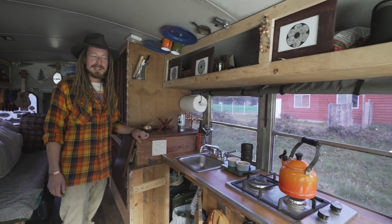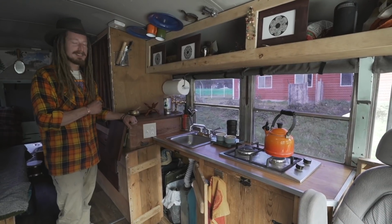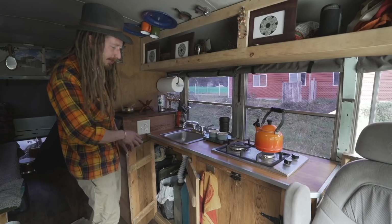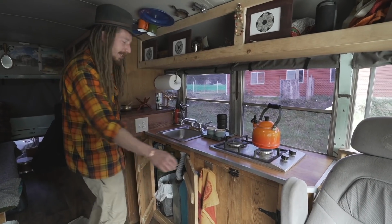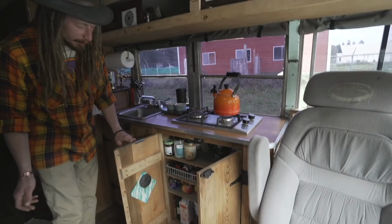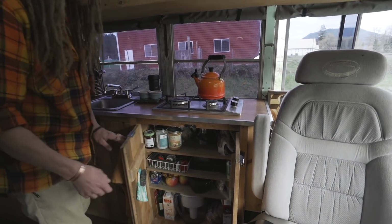Just not quite there yet. Plus, this is really all I want to handle at this time. It's easy to just get 5 gallons. It's easy to take care of 5 gallons. And then I've got trash and my pack raft and other fun stuff under there. And then on this side, pantry along with all the utensils and things for the kitchen.